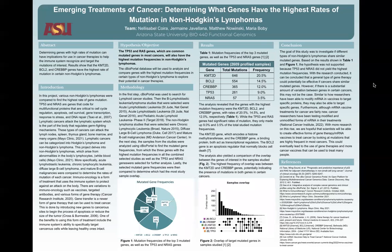Overall, the goal of this study was to gauge if different types of non-Hodgkin's lymphoma share similar mutated genes. Based on the results shown in Table 1 and Figure 1, the hypothesis was not supported because TP53 and NRAS did not yield the highest mutation frequencies.